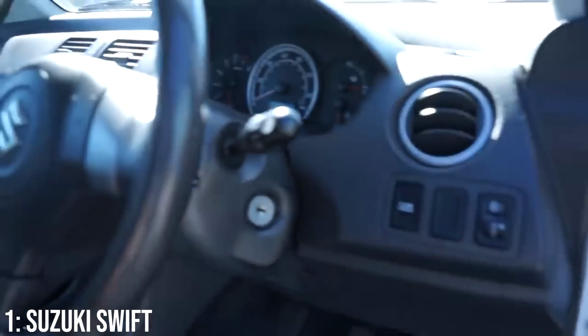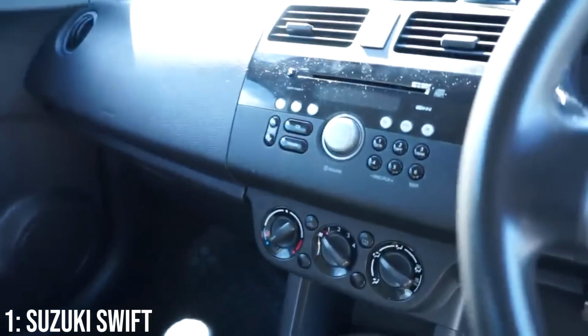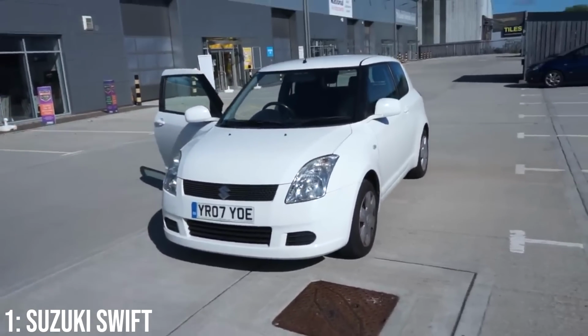I literally own a car on this list, so I should be biased, but I think objectively all in the Swift is a better car than the Polo if you're paying the same price for it. Clutches and gearboxes offer the main problems on these, probably in part because new drivers have abused them.